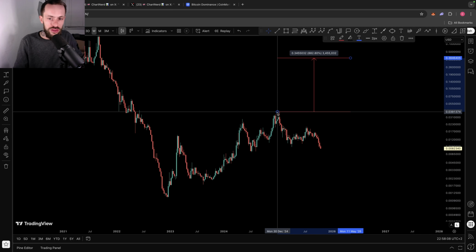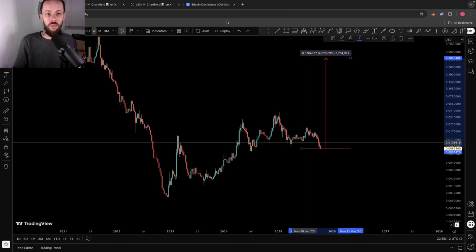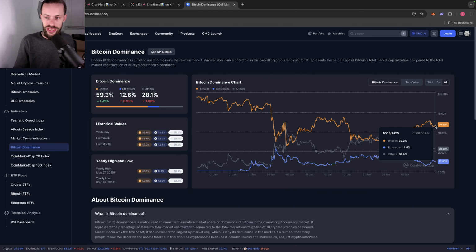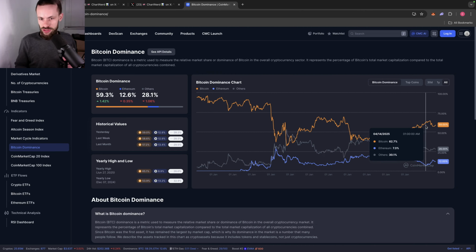So the risk to reward at these levels has drastically increased, whilst Bitcoin is still in a bull run. Whilst Bitcoin dominance has been climbing for several years, it had a massive drop in July and is still sitting below that high of roughly 66%. So Bitcoin dominance has already given us some of those signals, in my honest opinion.